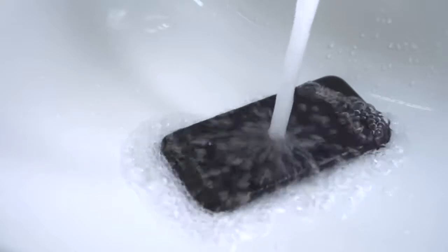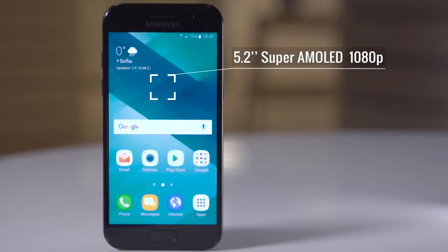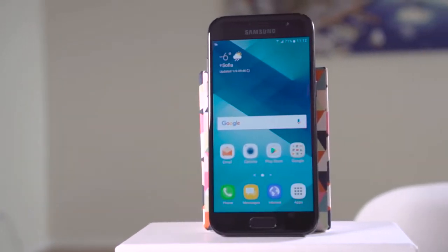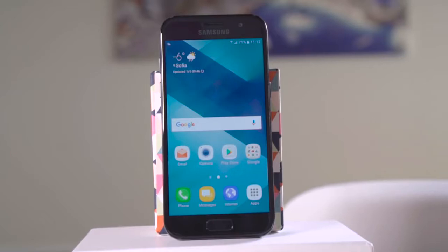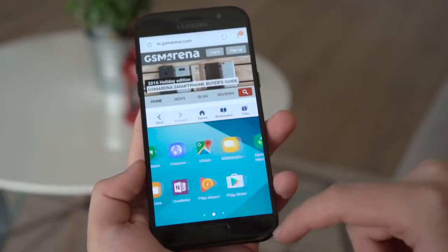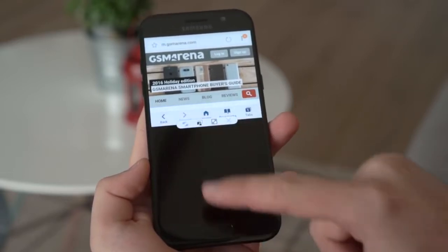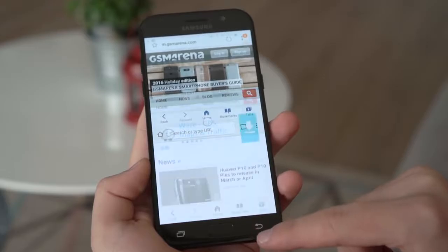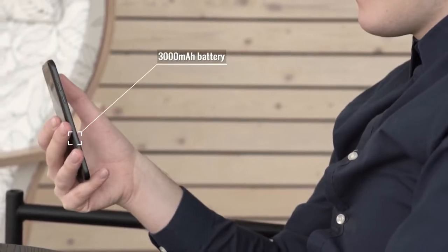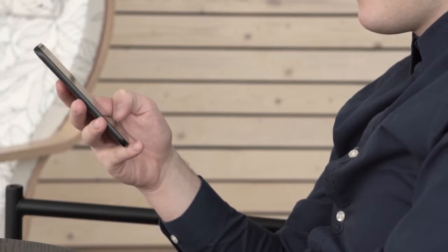The AMOLED screen on the front delivers a traditional punch in contrast and colors, but there's also a super color accurate screen mode for the times you need one. The screen brightness is as high as on the Galaxy S7, and even though our camera will often capture the backlight pulsating, this is not something you'd notice in person. The A5 2017 fared better than the S7 in all of our screen-on battery tests.